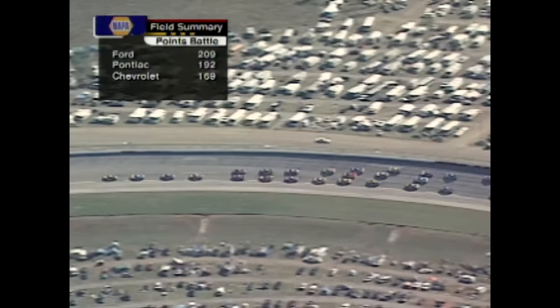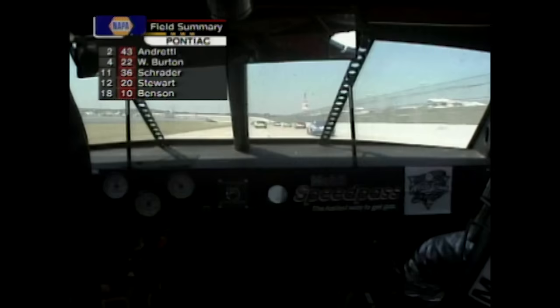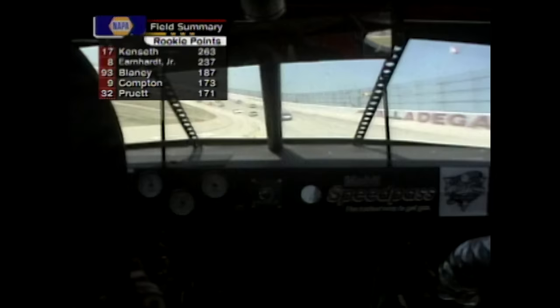But there's a car in the middle. Maybe Jeremy Mayfield is off the pace. Something has happened to the Mobil 1 Ford. I believe it's Jeremy. They had their troubles in practice. They only got a couple laps of practice prior to Bud Pole qualifying. They had an engine problem, and now he just waves people by.